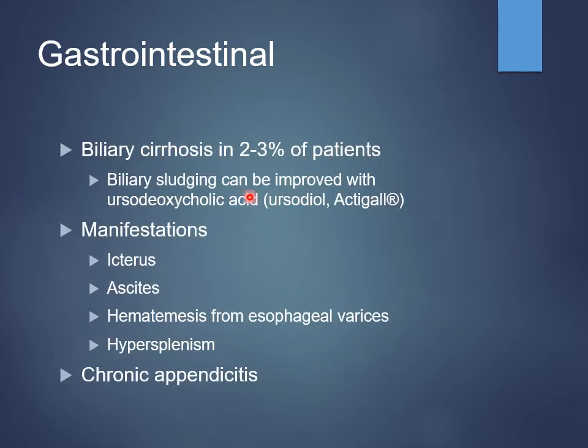One of the things we'll see here is they can have biliary cirrhosis, somewhat rarely, but they'll definitely have biliary sludging because everything usually gets more viscous for these patients. One thing we can do is give them ursodeoxycholic acid, otherwise known as ursodiol or Actigall. I think of this as a replacement for the gallbladder. Basically this can help replace the normal bile salts that they've been releasing. And what do bile salts normally do to the food we're ingesting? They help emulsify fats, so they're more easily absorbed. This is basically doing the same thing.